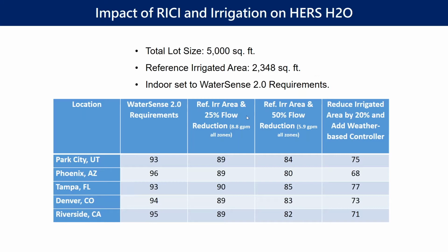So you can see we started out, again, just like the first slide I showed in this series, between a 93 and a 96. Now this is looking just at outdoor water use. So the reference irrigated area and a 25% flow reduction. That 25% reduction in flow would be 8.8 gallons per minute for all zones. And we drop a few points, basically 4 to 7 points in each of those.